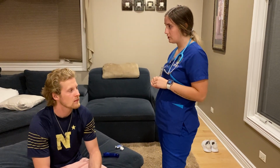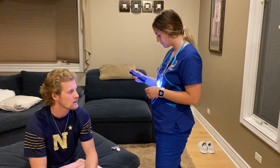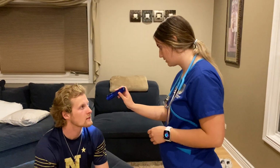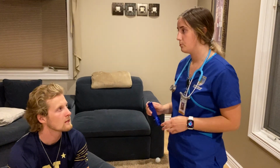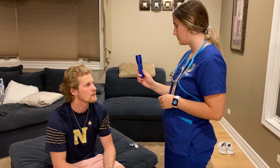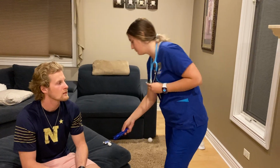For cranial nerve 3, 4, and 6, I'm going to use my pen light. And just stare at me, please. Okay. So his pupils are equal, round, and reactive to light. And can you look at this flashlight and just follow it? And they're accommodating.